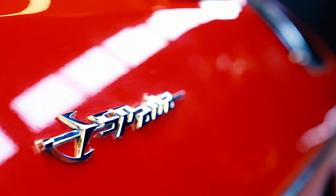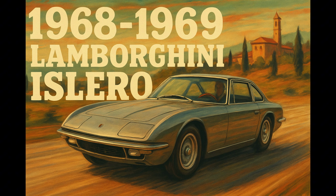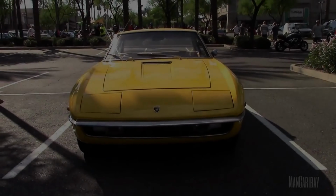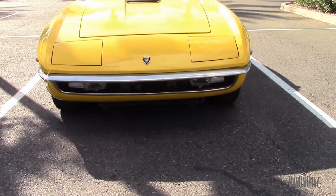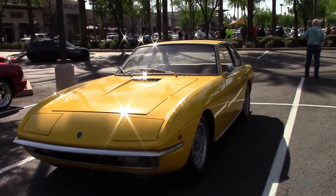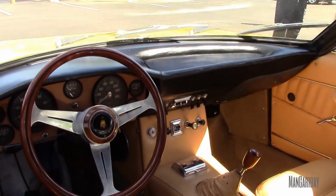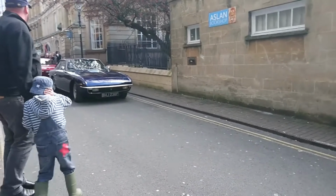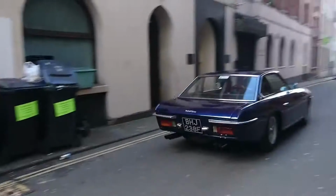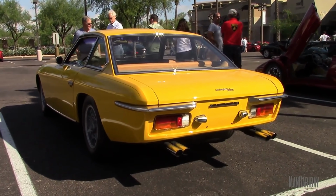5. Lamborghini Islero, 1968 to 1969. The 400 GT successor, the Islero was more conservative in appearance but luxurious inside. Powered by a 320 horsepower 4.0L V12, the Islero S had 350 horsepower. Only 225 units were made. Today, it's considered a collector's hidden gem for its understated beauty and classic GT driving experience.